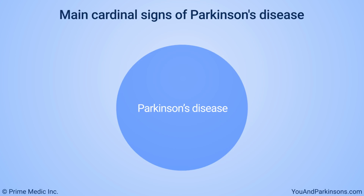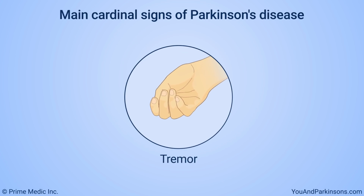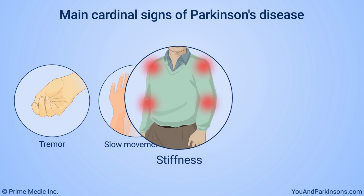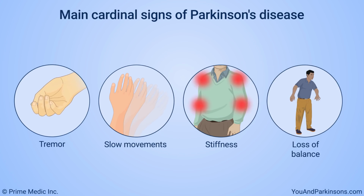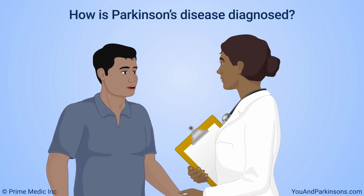The four main cardinal signs of Parkinson's disease are shaking or tremor, especially in a hand or foot when you are relaxed, unusually slow movements, stiffness and resistance or rigidity in your arms, legs, or the rest of your body, and loss of balance, although this can be a symptom of later Parkinson's disease. There is no specific test for Parkinson's disease.